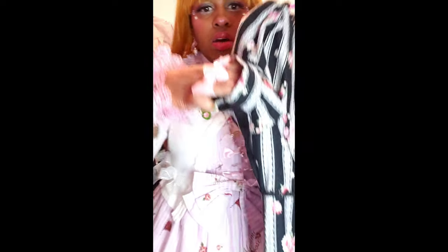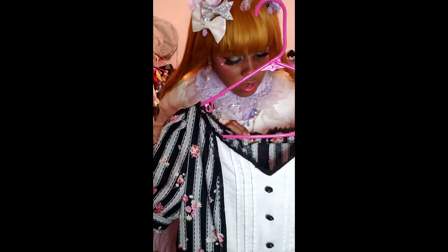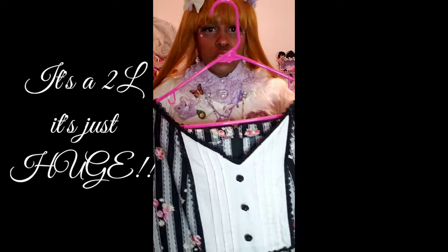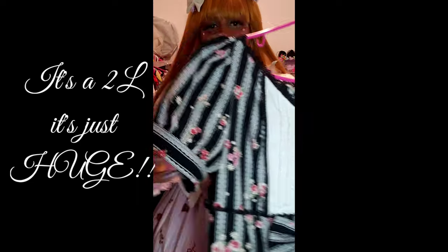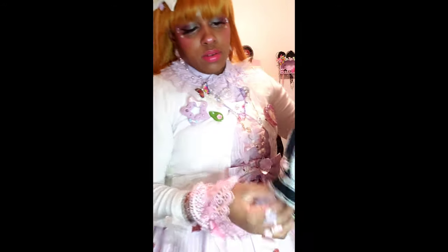I did have to get it altered. You see this little panel here? Even though the dress itself is like a 3L or 4L or something, the dress is huge. Like, look at that. The armholes were so small. I couldn't get my arm in it in order to zip, because it's a back zip. They wouldn't go past there. So I took it to the seamstress, and she put this little black triangle here on both sleeves. And you don't even notice it.